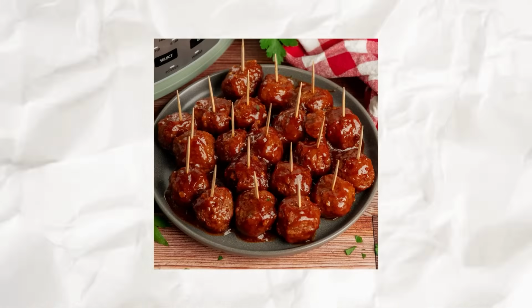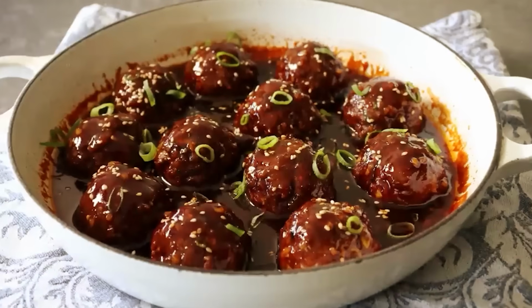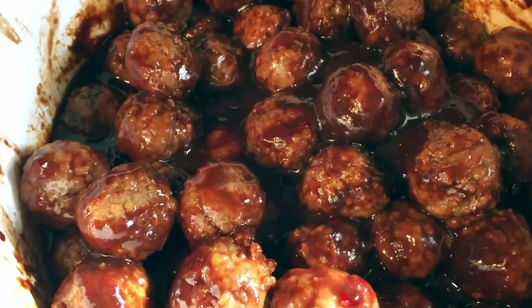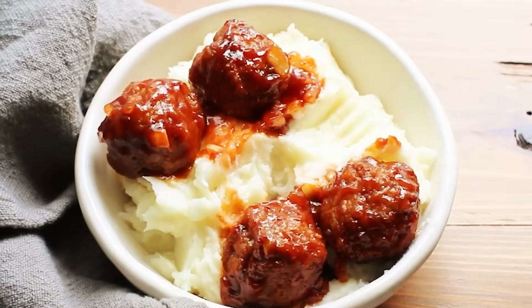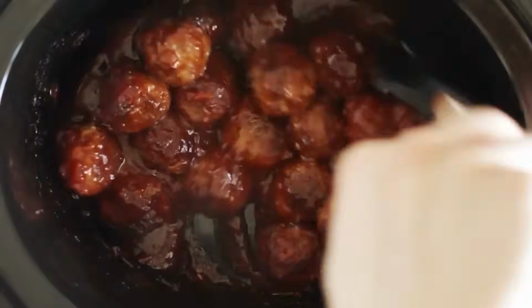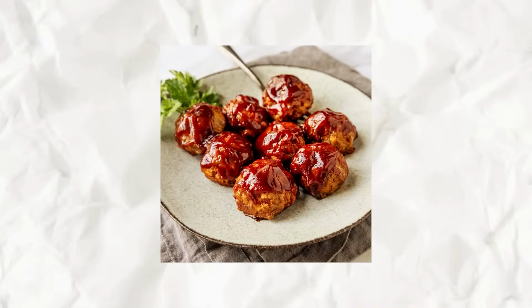Served warm and often with toothpicks, they were easy to eat while socializing and required no utensils. Their rich, smoky flavor and sticky glaze appealed to a wide audience and added a bit of hearty indulgence to potluck tables. Barbecue meatballs were practical for feeding large groups because they could be made in batches and kept warm in slow cookers or chafing dishes.